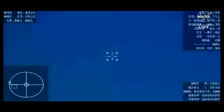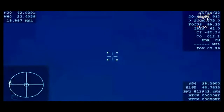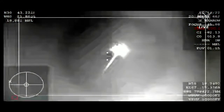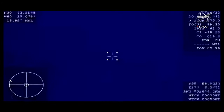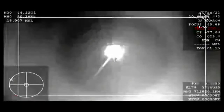Dragon, SpaceX, comm check. Continuing to get those views from the WB-57 of Crew Dragon as it continues to make its way closer and closer to splashdown. Freedom, SpaceX, comm check. And SpaceX, Freedom has you loud and clear, coming through 3 kilometers altitude. Copy and concur, expect automated chute deployment. Freedom copies, we'll be monitoring. And HEPS is converged. Expect nominal chute deployment altitude. Freedom copies. Looking for nominal chute deployment.